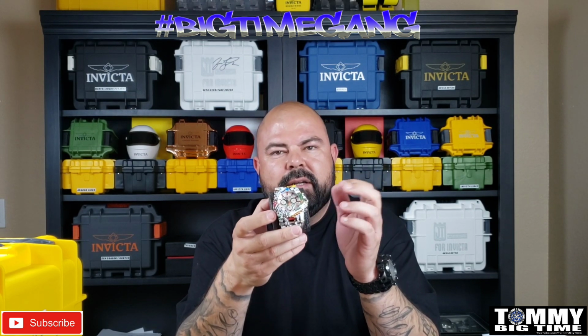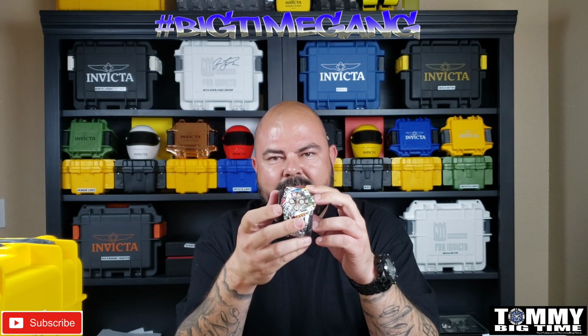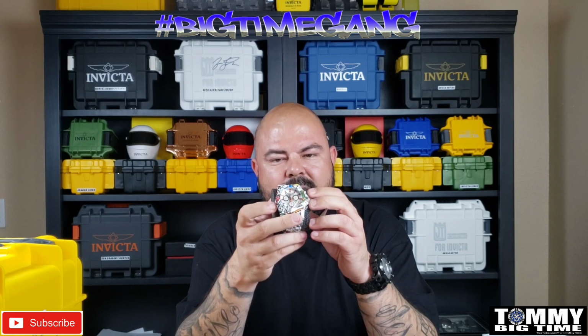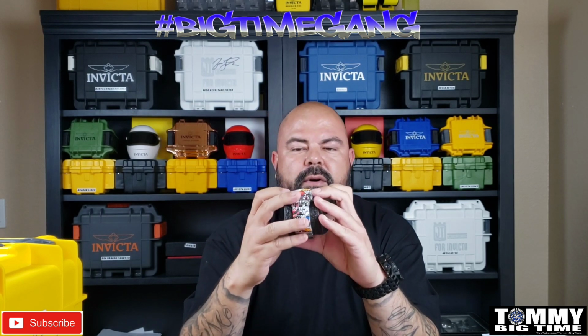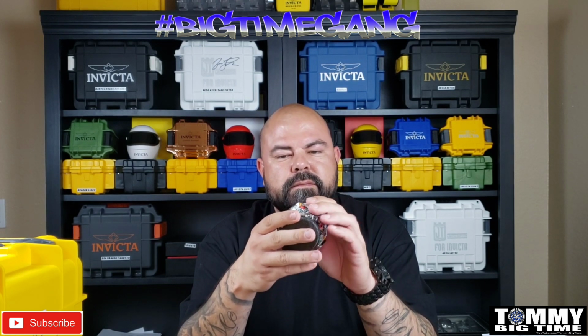So I bought this watch on Invicta stores. For whatever reason, my order got canceled. I was bummed. And then it came back up again, and the price was right. I bought it again, and this time it went through, and obviously now I have it. So I was very pleased to see that this is a reserve as well. So it's a reserve. Beautiful piece. Different than anything else I own.